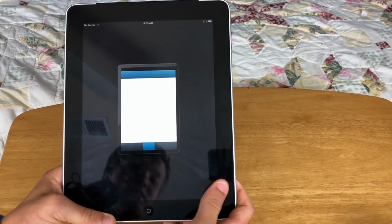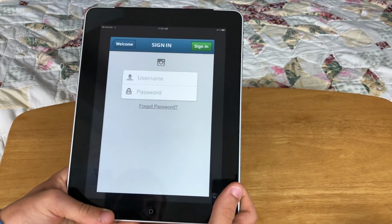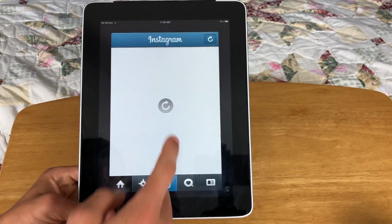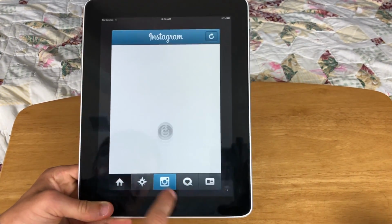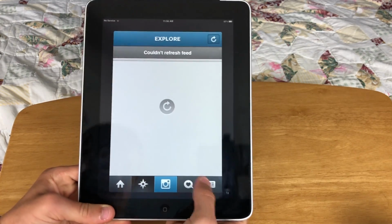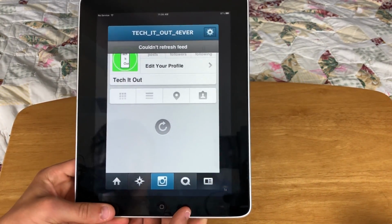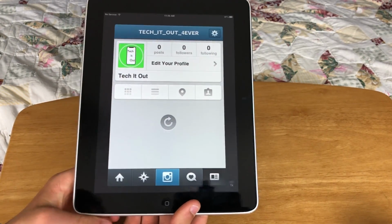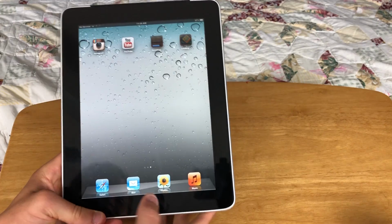As you can see, this is an iPhone app actually. So I'm going to sign in real quick. As you can see, I was able to sign into Instagram, but it keeps saying couldn't refresh feed. So I wonder if I can even get to my own profile. Apparently I have 0 followers, 0 posts, and I'm following 0 people, as you can see. So Instagram obviously doesn't work.